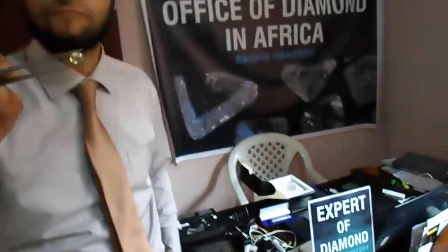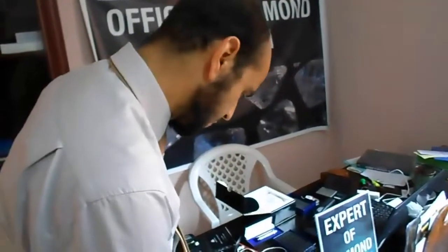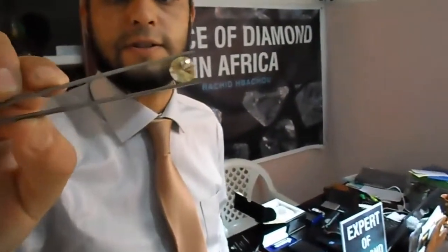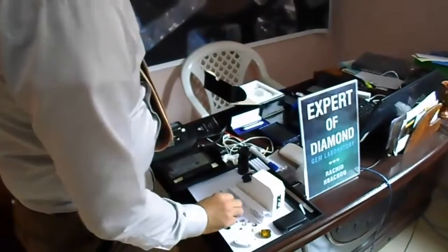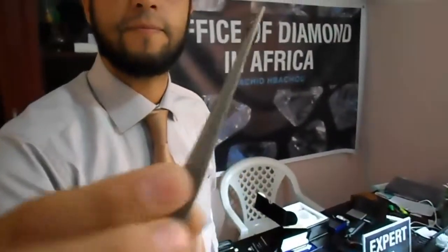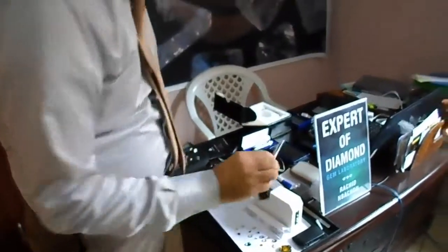You can see here this variety of quartz also. This gemstone is a variety of quartz. It's called citrine. This is topaz. Blue topaz. This is a black opal, round ball, multicolored. Finally, you can see this stone, moonstone. Very nice and very beautiful.